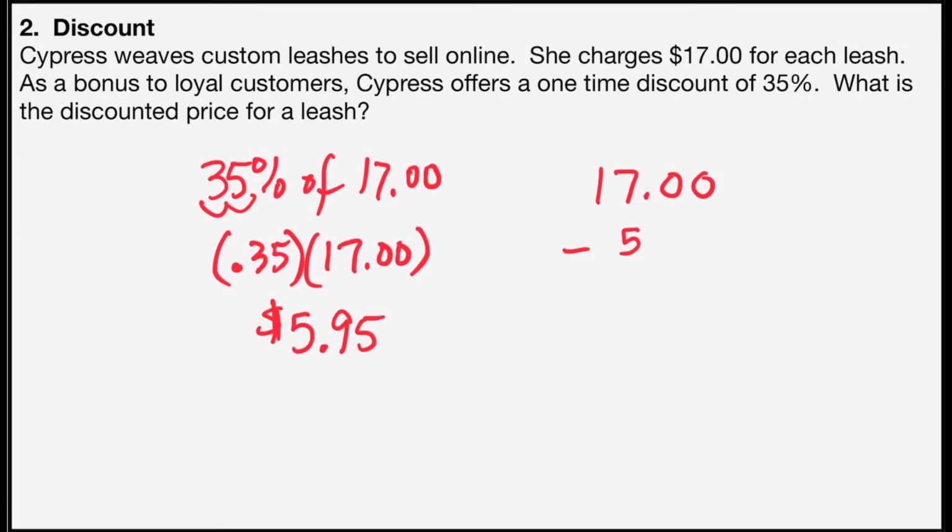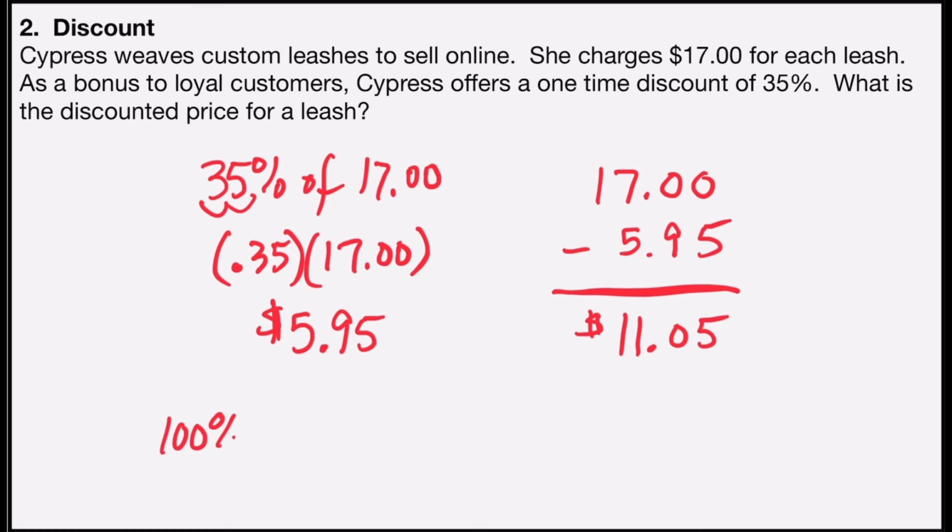And the second part, now I'm going to take the $17 that was the original price, and I'm going to subtract out the amount of the discount, which is $5.95. If I punch that into a calculator, I will find out that the discounted price is $11.05.